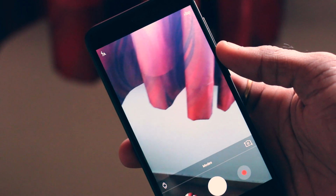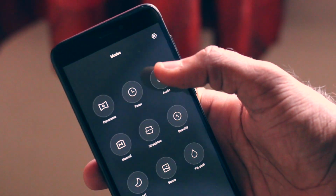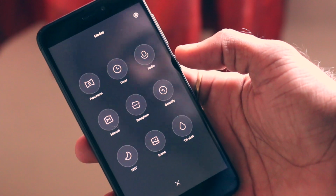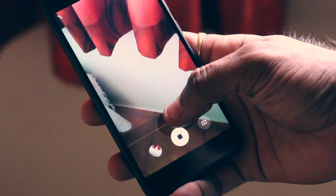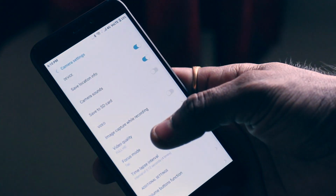It has a traditional MIUI camera app, nothing great about it. But this time around, on manual mode, there are no options to control the manual focus and the shutter speed. I can understand that because the consumers who are going to buy this phone are not pro consumers, and especially not going for this phone because of its camera.